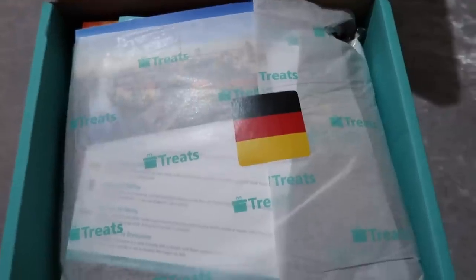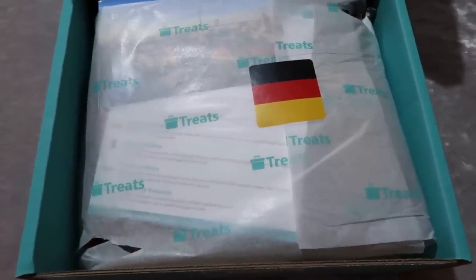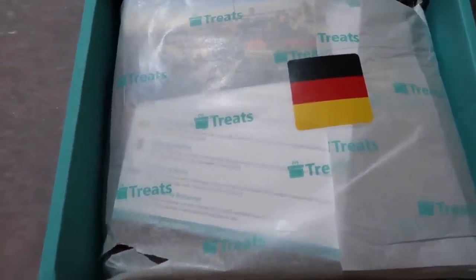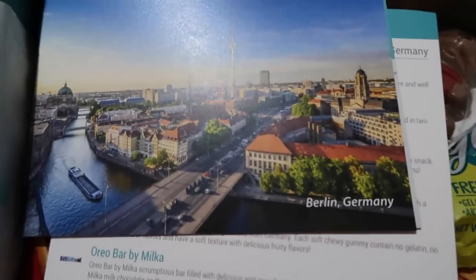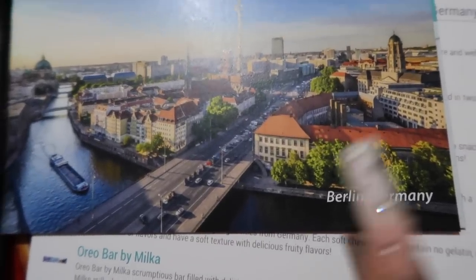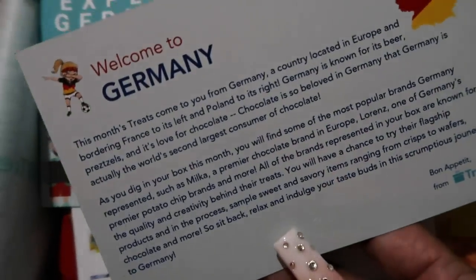Or you might just want to see what they offer from different parts of the world, because I get so intrigued. You would be surprised, certain countries got certain kinds of Kit Kats we don't have, like flavors and stuff. So let's just open it up. If you guessed it, thumbs up the video. This is Berlin, Germany. So that's what inspired this box.